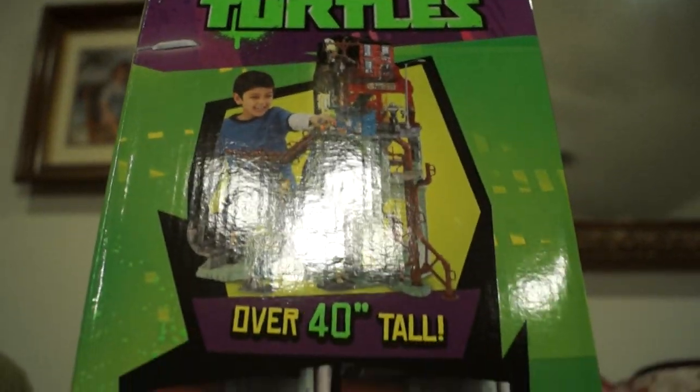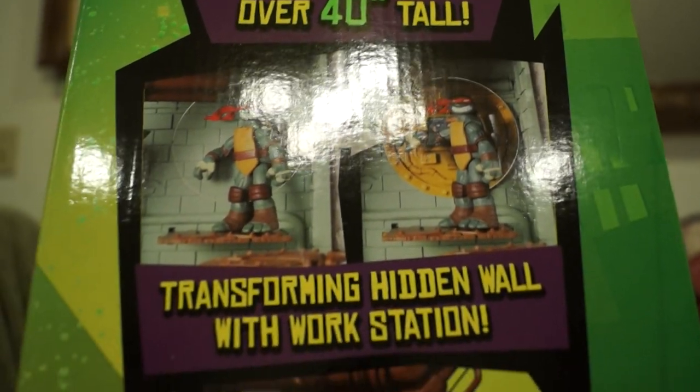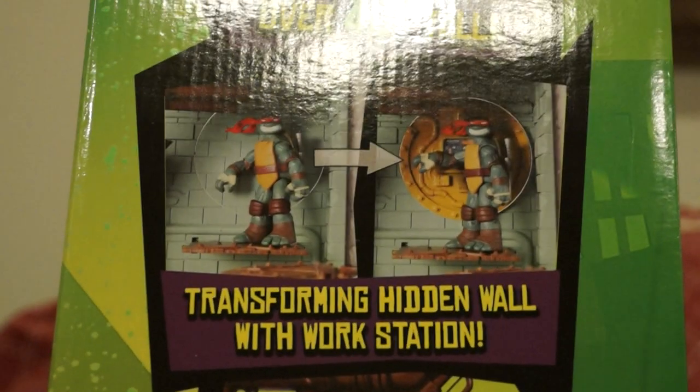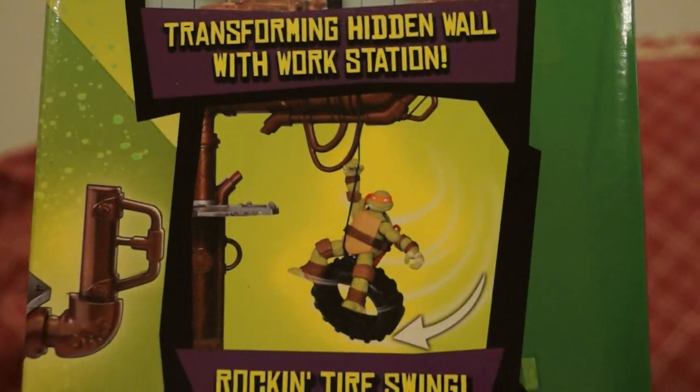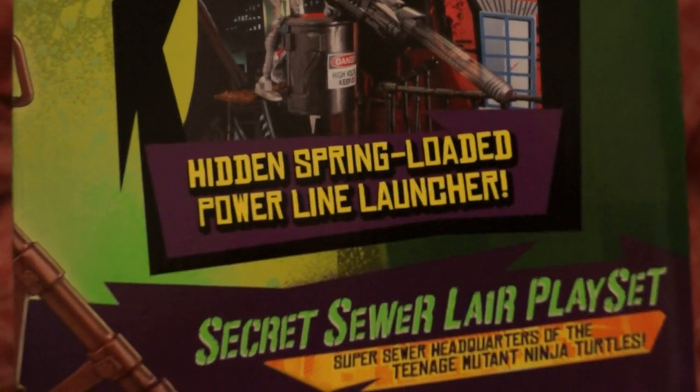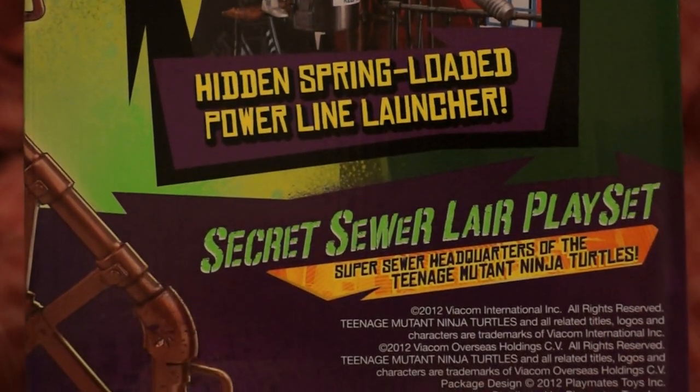I don't know if I've shown this side or not. Transforming wall. I guess that's the side that it was pointed up in the box. Sorry about that. I guess I just wasted y'all's time. Oh well. Here's the side of it, y'all.